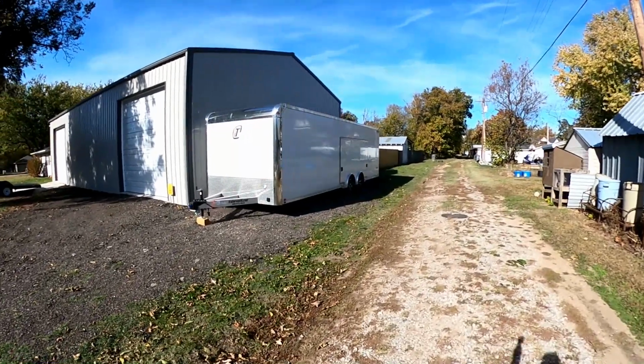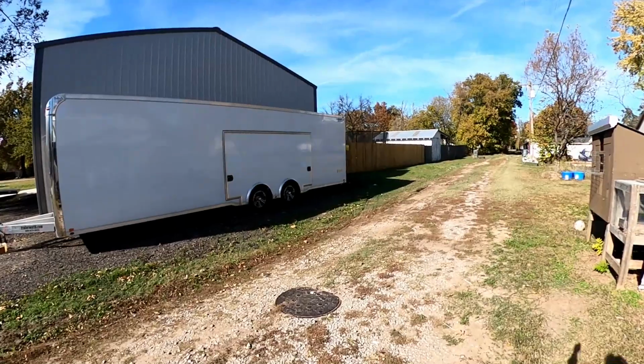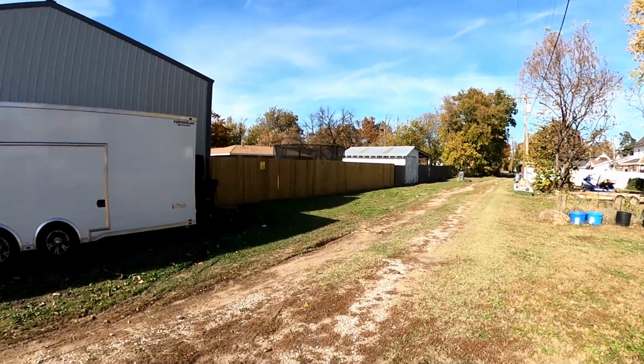See the top of the building there. Ended up building a privacy fence along the whole back, which turned out pretty nice, and it ties into the building. Kind of matches up with the neighbor's fence over there.